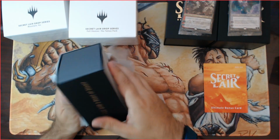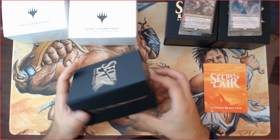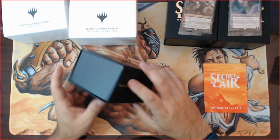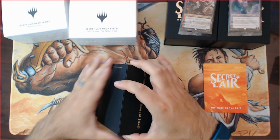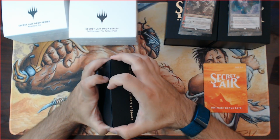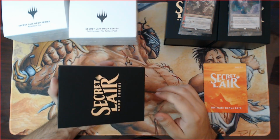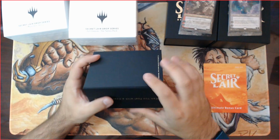If I'm not mistaken, this was some robots, walking ballistas and things like that, if I remember correctly. Man. Uh-oh. This little tab in here is... I'm seriously... Am I doing something wrong? Is it a push box? No.